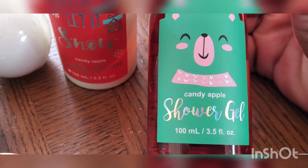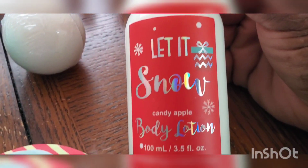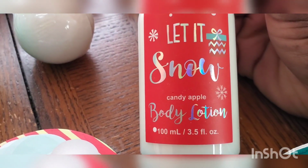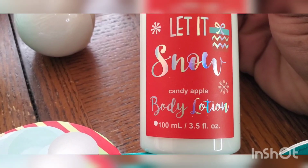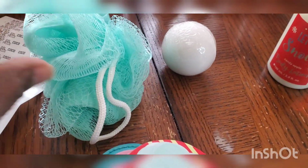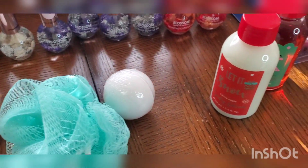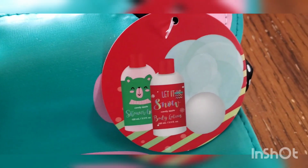And this one, you have this candy apple shower gel. This is 3.5 ounces. This is good for traveling. This is the candy apple lotion. This is also 3.5 ounces. You also have a bath bomb and a loofah sponge. Let me show you guys what the tag looks like. This is what it looks like.